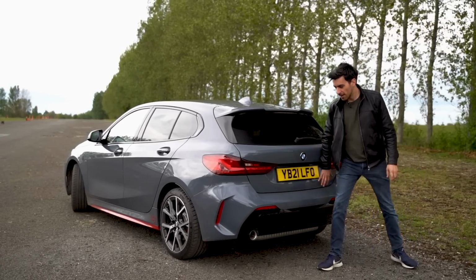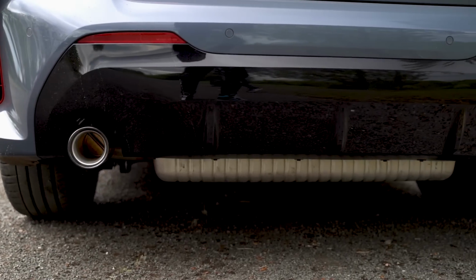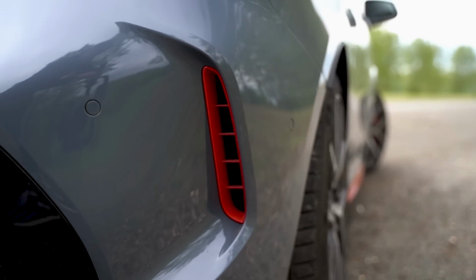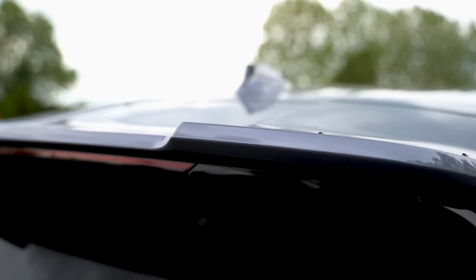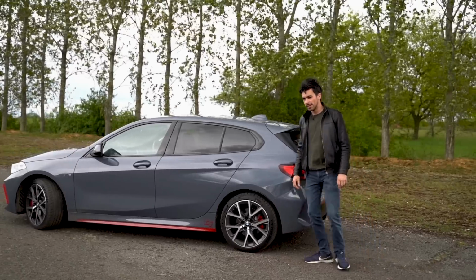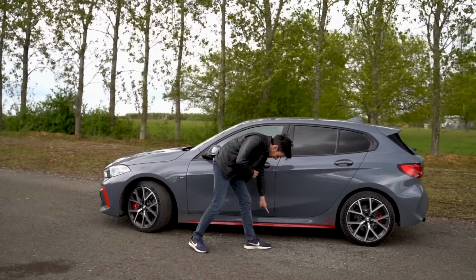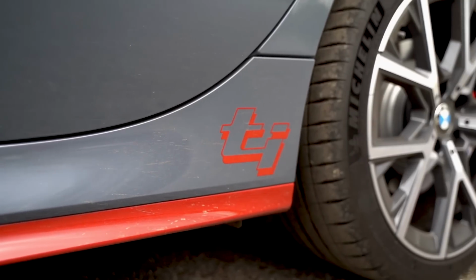Although we still have the full M body kit around here with the diffuser and also fake vents at the side, they're not real. And we also have a spoiler at the back, although you can delete it if you want for that more subtle look. Speaking of subtle though, this is a bit of a giveaway. This red stripe down the side and also the TI sticker there as well.